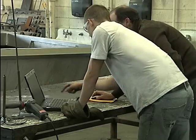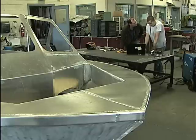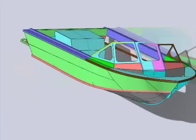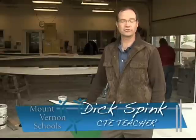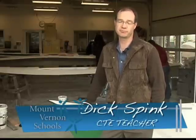I teach design here at Mount Vernon High School. I use a program which the high school has allowed me to bring into the school. Well, we had to upgrade some computers to run this program. The program's called SolidWorks. It's the number one used software package in the world today for parametric modeling, three-dimensional design modeling. What I do also with this is I take the design one step further. We integrate some things from some different programs.